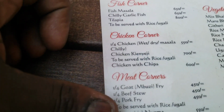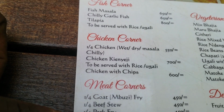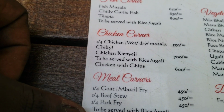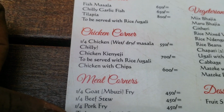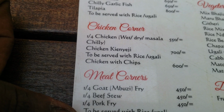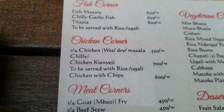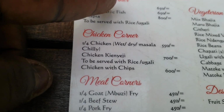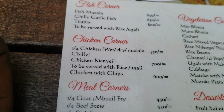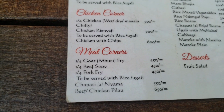Okay. And we have the chicken corner. A quarter chicken dry fry or wet fry goes for 550 shillings. We have the quarter chicken kienyeji, which goes for 700 shillings. And we have the quarter chicken and chips, which goes for 600 shillings. And for the quarter chicken and the chicken kienyeji, those can also be served with rice or ugali.